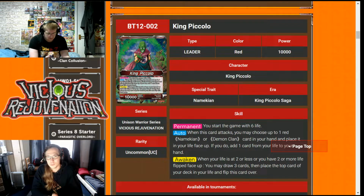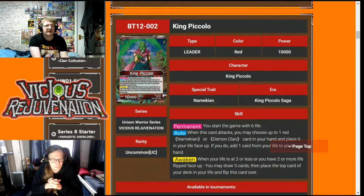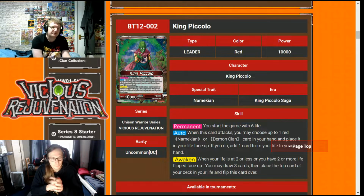Mm-hmm. Because you don't draw that many cards. Yeah, you're not getting the added benefit of those extra 2 cards when you take damage. There's more cards in your pool. Yeah, I can see that. I like the fact that it's a first leader we have with a different starting life. So they're not scared of going that way, and I like this. This deck doesn't look like it's going to be highly competitive, but it's going to be good.